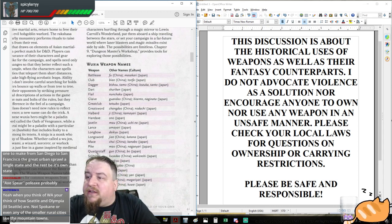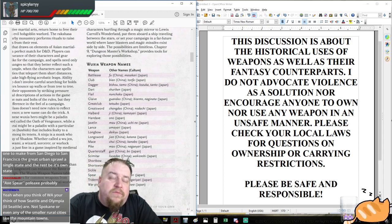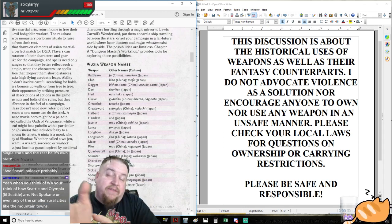Whitefire, yeah, so when you think of Washington, you think of how Seattle and Olympia are, not Spokane or even the smaller rural cities in the mountain towns. And it's similar with Oregon. Well, who thinks of anything beyond Portland? You have a big city that's located in an otherwise rural or agricultural area, and the big city tends to set the perception of the culture of the state, when it creates kind of a politically competitive city and everyone else.